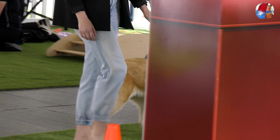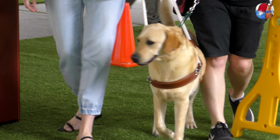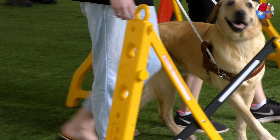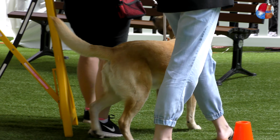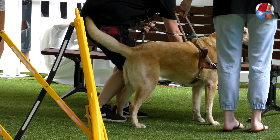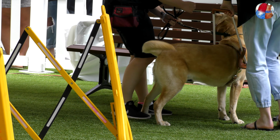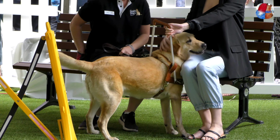Now Gilroy's wondering a little bit about what's going on here. And Beck's just there to follow the handler. And then right at the end, she can ask Gilroy to find the seat. Good. And put her hand down, locate the seat. Very good. Well done. Thanks, Beck, and thanks, Gilroy.